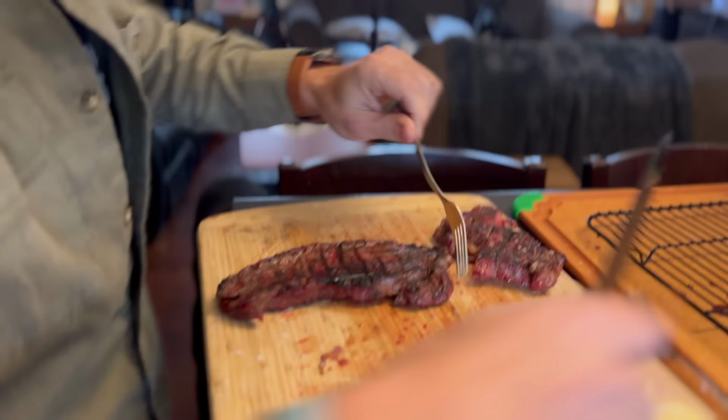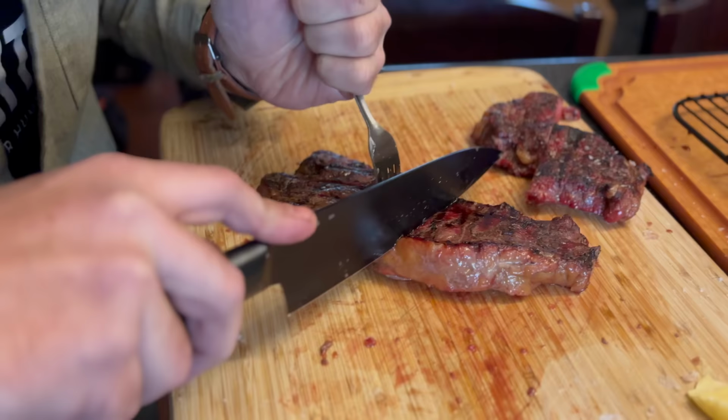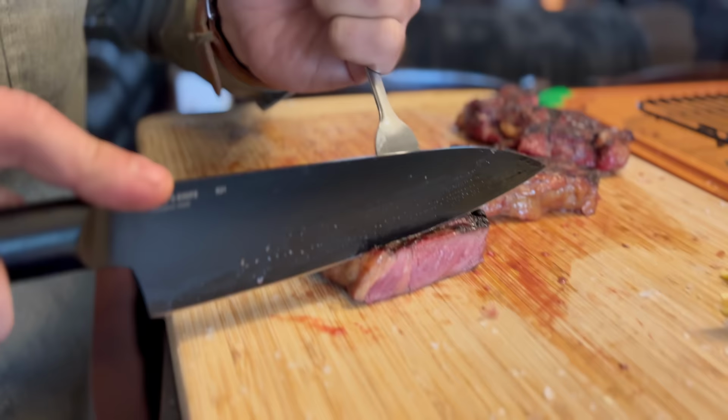Okay, let's eat. Here's the other steak. You see the fat on there? That is beautiful. Perfection. Absolute. See there, you want a quarter inch cut like that.